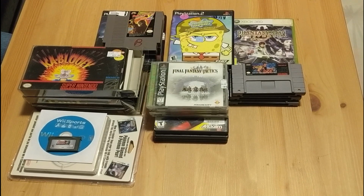They had just about every system. They're really floating around the $10 price range on a lot of stuff. Even their commons were usually $8 to $10. So it's not good for picking up commons, but I did find a bunch of boxed games and a few other things. So let me show those real quick.